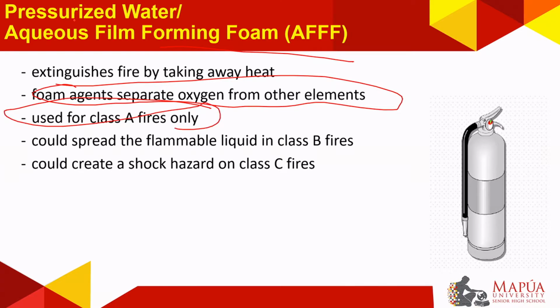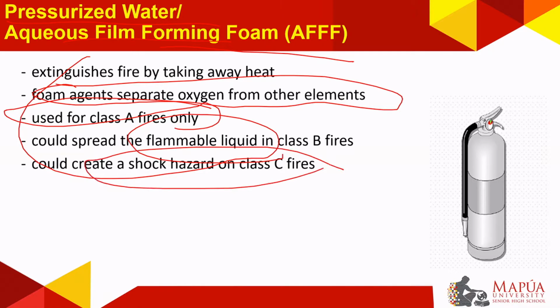Why? Because of water. Water can spread flammable liquid in Class B fires. And in Class C fires, aside from extinguishing the fire, you are at risk of electrical shock. So an AFFF or pressurized water fire extinguisher can only be used on Class A fires.